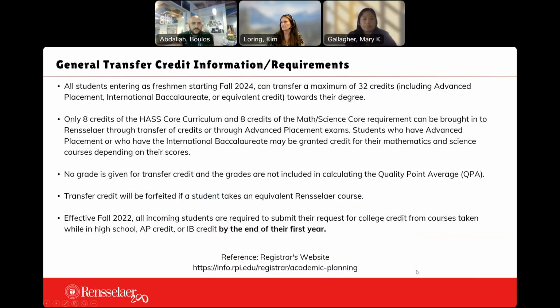So just some general transfer credit information, some of your requirements. I typically don't like to read directly from the slide, but I think all of this information here is very important. So I'll go over it real quick. All students coming in as a first year, starting for the fall 2024 semester, that's next semester, can all transfer a maximum of 32 credits, and that includes any AP, IB, or anything that's equivalent towards your degree. Keep in mind that only 8 credits of the Haas core curriculum and 8 credits of the math science core requirements can be brought into Rensselaer through transfer credits or through AP exams.